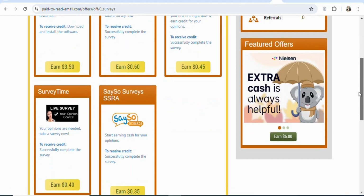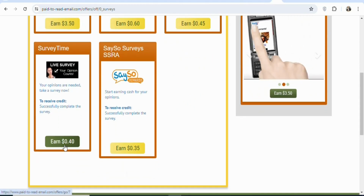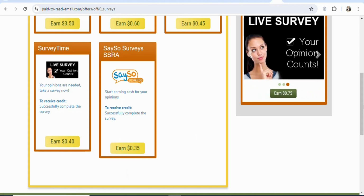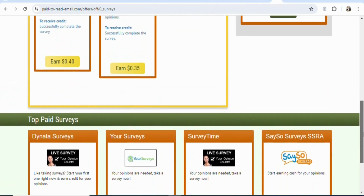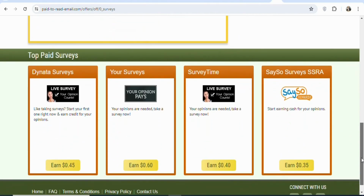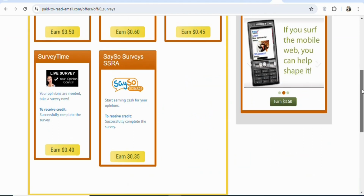So when you scroll down, there are many surveys that you can complete to make money from home. You can see this one you're going to be earning 40 cents, this one you're going to be earning 35 cents. So all that you need to do is click on any of the surveys that you want to complete. Once you click on it, you can enter the required details and you are going to be paid. You don't need to purchase anything.